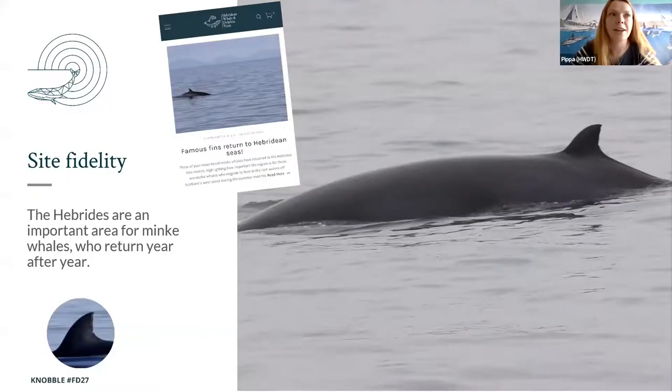So it's also their behavior as well that we can learn. Every time you fill out a sighting and you have to write what the animals are doing, that tells us information. We can start to look at which animals are returning to certain areas year after year, so we know that minke whales are faithful to sites in Scotland and they come back each year. This is Nobble, a classic example of a whale that we all love around here, with the knobble on the end of the fin, who has now been seen over 50 times in these waters and has returned for 15 years in a row now.